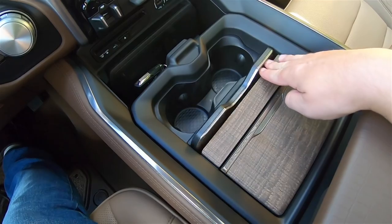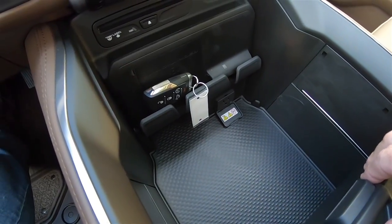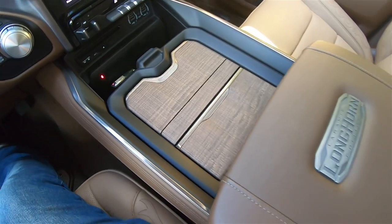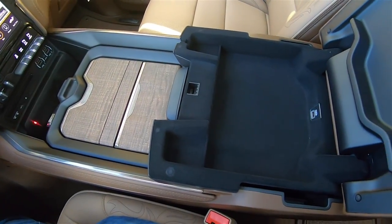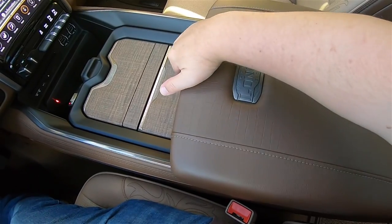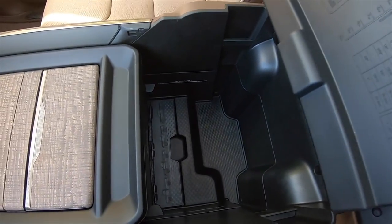Cup holders and storage inside the wood trim. Sliding this back reveals the RAM charger wireless charging pad, as well as a mobile phone holder, and a household style AC outlet. Nice large leather wrap, Laramie Longhorn specific armrest. This features a USB and a USB-C charge port. And down below you have deep storage. You do have a flip-up divider.